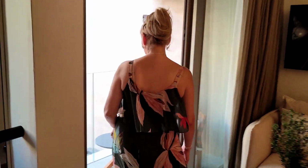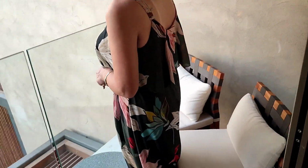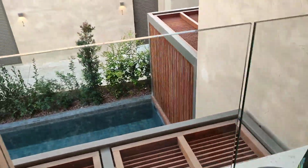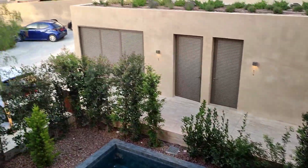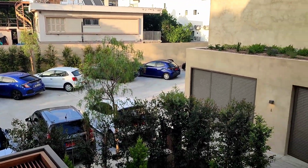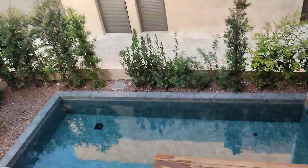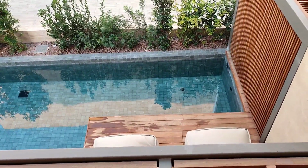So, you've got your own private little terrace. You get two nice chairs and, of course, a little table. And you get to look down onto some rather nice paved areas and some garden areas. That's the big car park at the back, by the way. So if you have got a hire car, this could be that hotel for you. And if you take one of the luxury suites downstairs, you actually get your very own swimming pool.